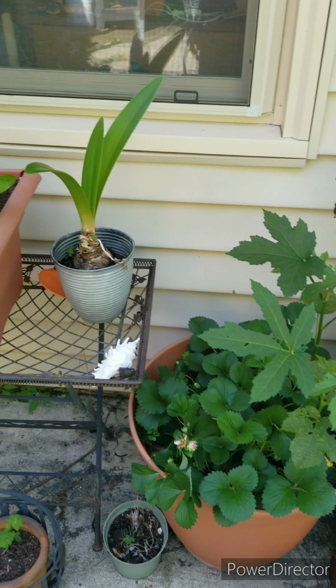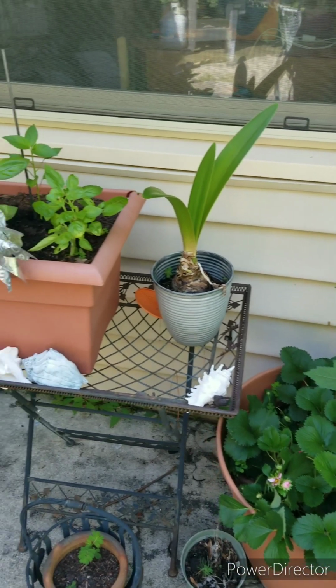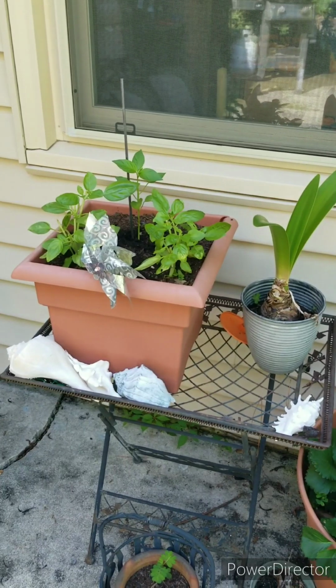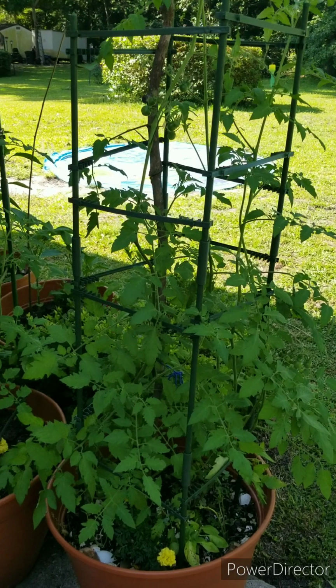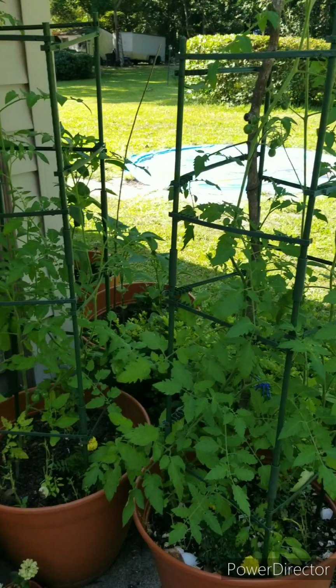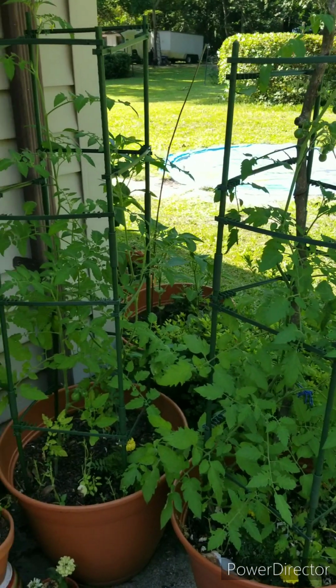Planted some okra as well with the strawberries, and then I have a container with basil and then a green bell pepper. I love having fresh basil right by my back door so I can grab it and just bring it right in when I need to cook. And here I have some grape tomatoes. I love the trellises. My friend gave them to me. They're super awesome, and it was so awesome of her.